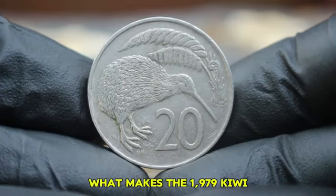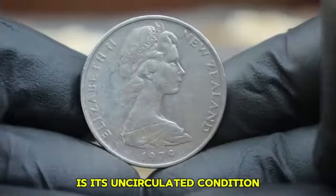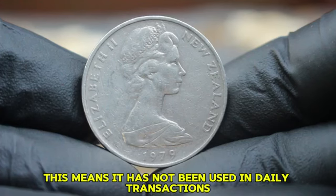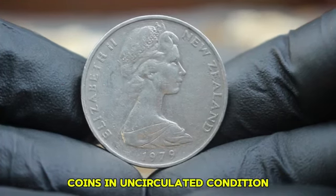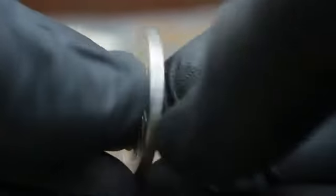What makes the 1979 Kiwi 20-cents coin particularly special is its uncirculated condition. This means it has not been used in daily transactions and retains its original mint luster. Coins in uncirculated condition are highly prized among collectors for their pristine appearance.